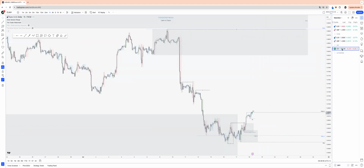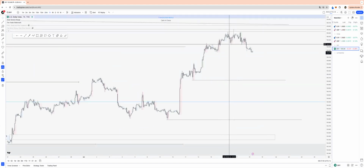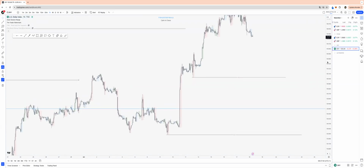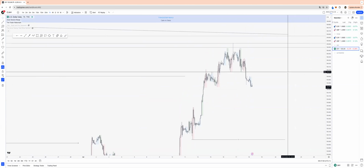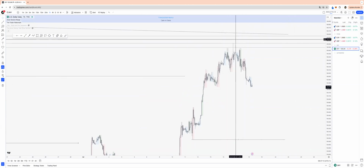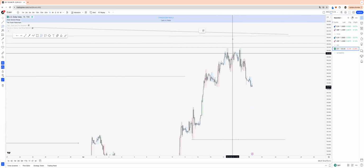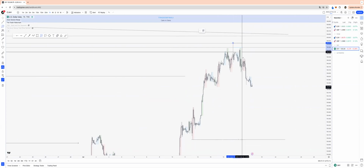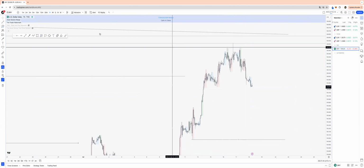Then DXY broke bearish as well. Did it? Or was that just... no, it did. Just about got that break there. So we got a low, high, high, low, high, high, bearish break. Return to premium or not? Ooh, we tapped into the area marked out. That's interesting. So no return to premium.